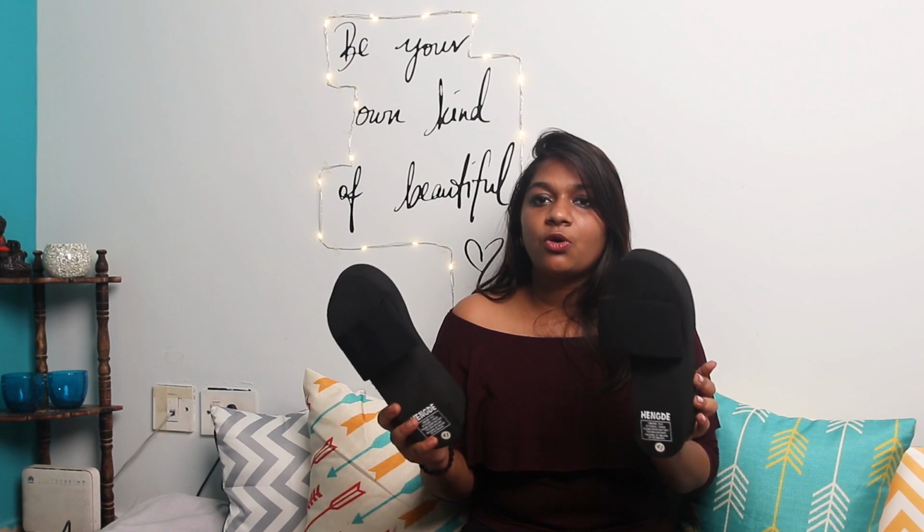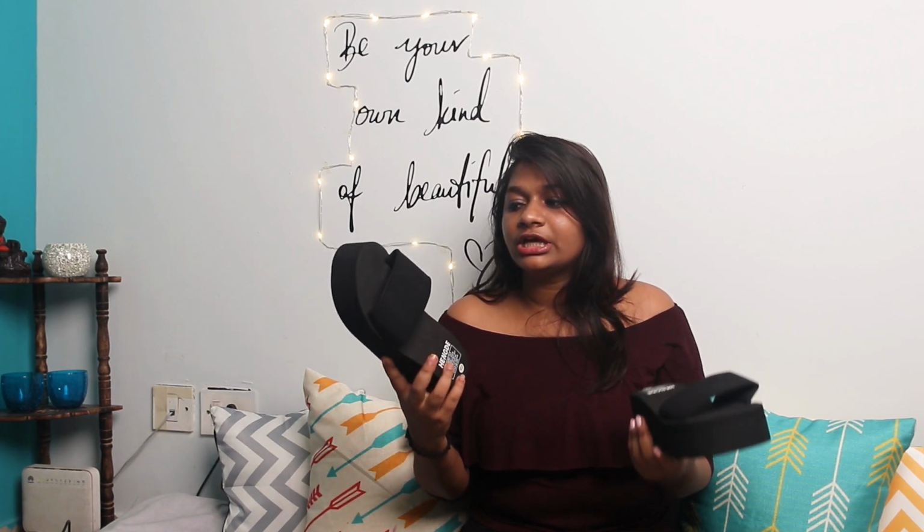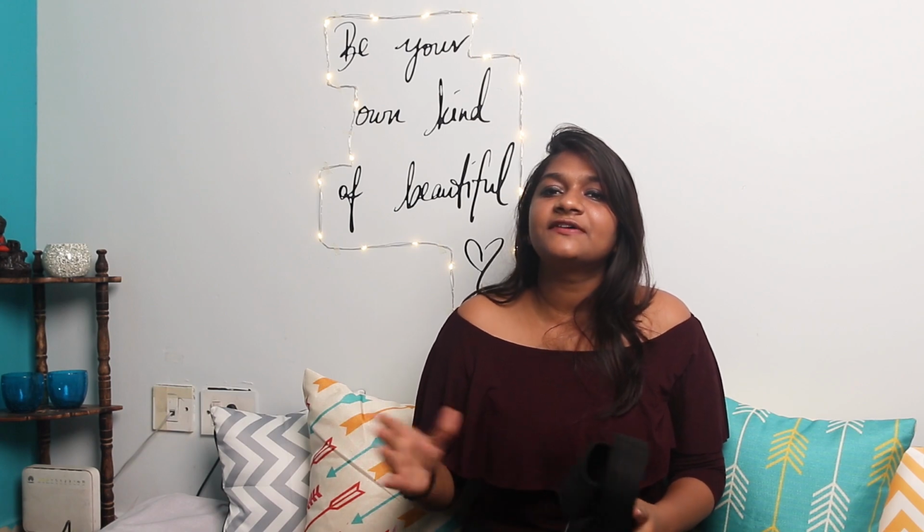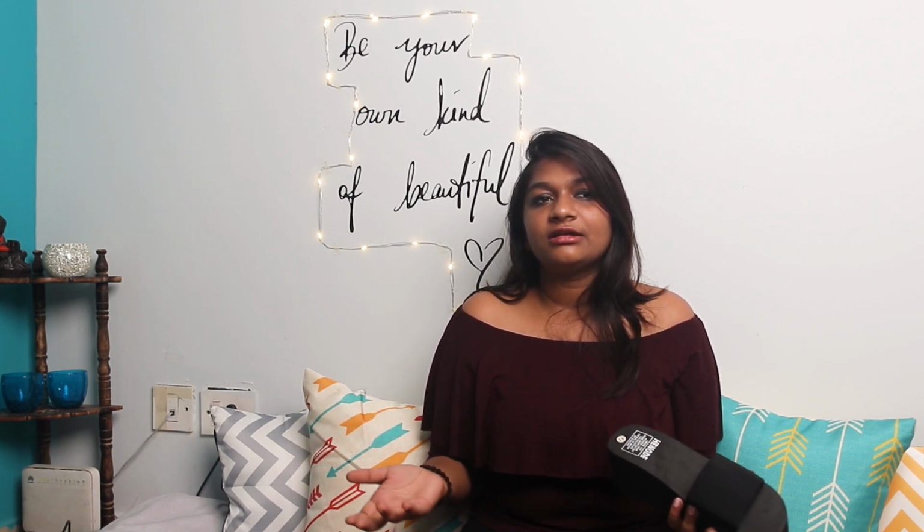They're not bad quality, they're nice, they're okay. The strap and everything is very strong, so durable. They're not very comfortable, that is what I'm saying. If you can see here, the curve on the shoes doesn't really match with the curve on your leg. So it is not very comfortable, but it's fine for daily use and it's okay.